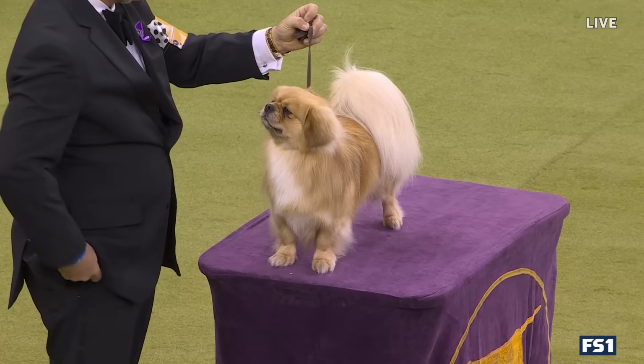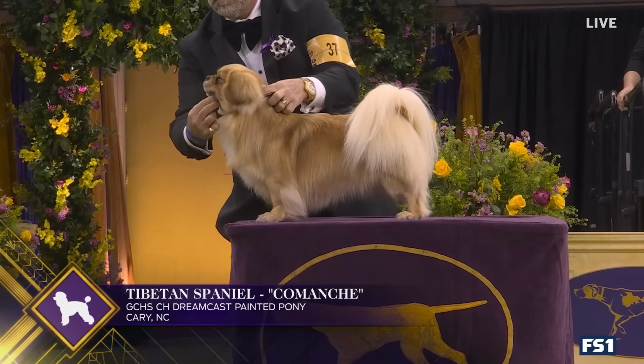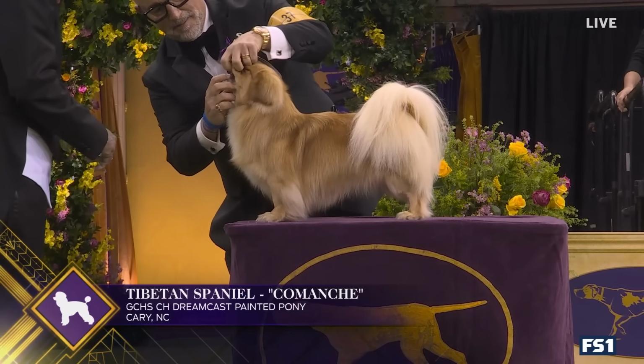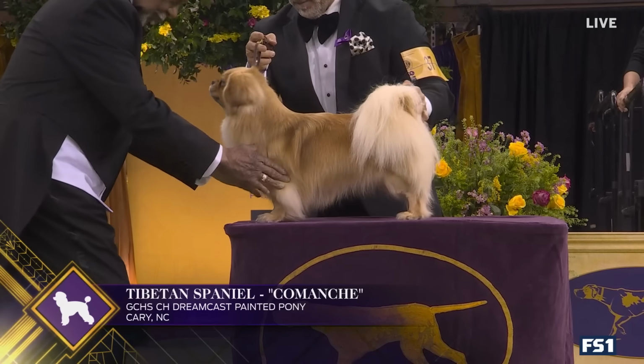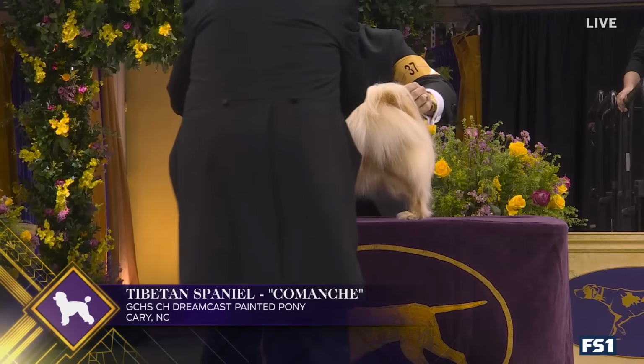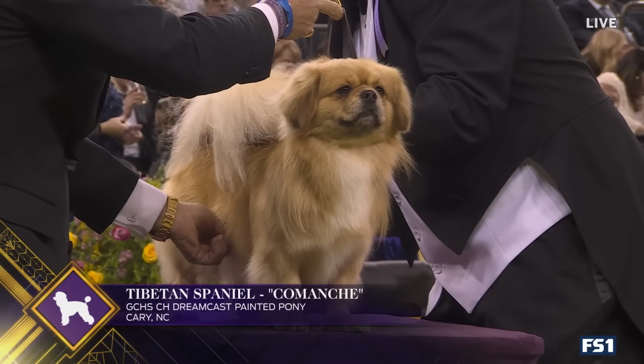The Tibetan Spaniel originated in the Himalayas over 2,000 years ago. Their keen eyes and ability to see great distances made them exceptionally good guard dogs for Tibetan monasteries. These little lions are alert, intelligent dogs who thrive on human companionship. This is Tibetan Spaniel, number 37.